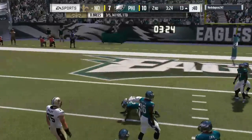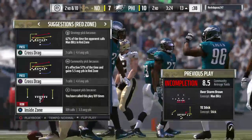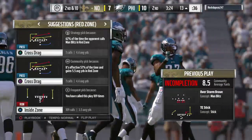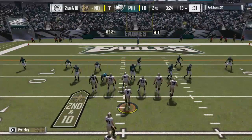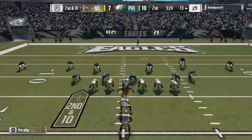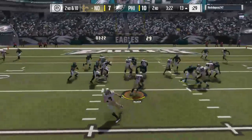Sometimes you get people to back off so far that you can catch everything underneath. But still, at some point in the game, you probably have to make some contested catches, right? Sometimes you have to go up and beat a defender for the football. He has that in his arsenal as well. Showed it right there.